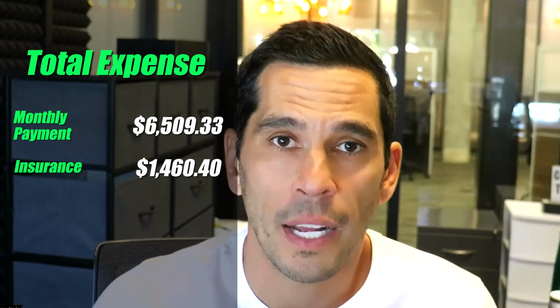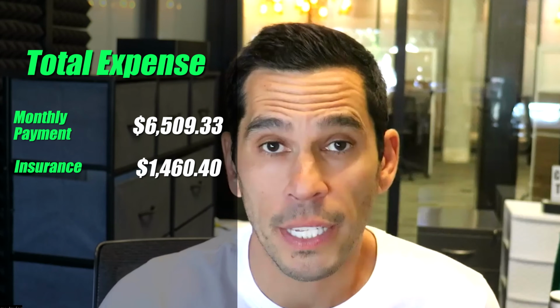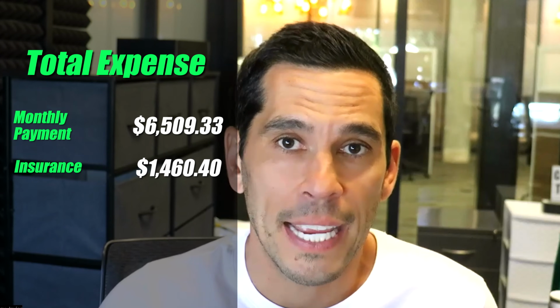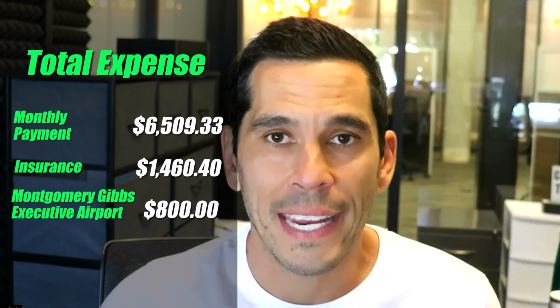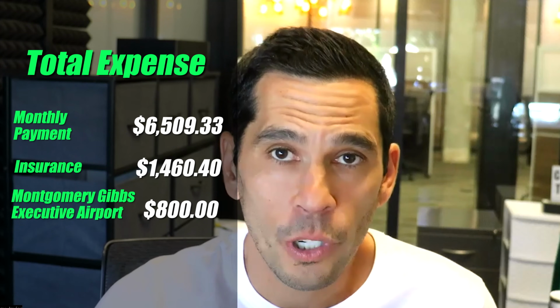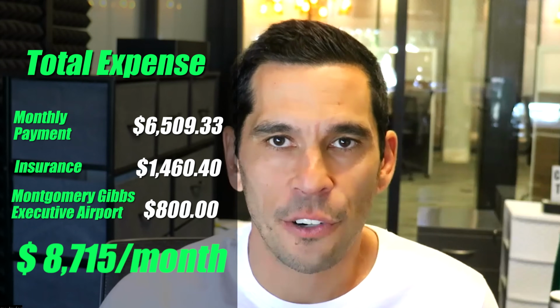Usually for a newer pilot, insurance policies can be, for a plane like this, $2,000 all the way up to $3,000. I like this inside of a hangar because it protects the airplane. And I have this airplane at Montgomery Gibbs Airport, which is KMYF, and this cost me $800 a month. I know, super expensive, but it's California. Bringing a total cost of around $8,715. This is before I even start flying the airplane.